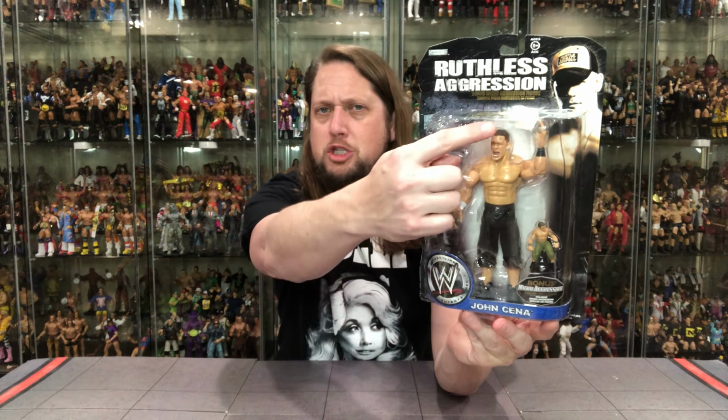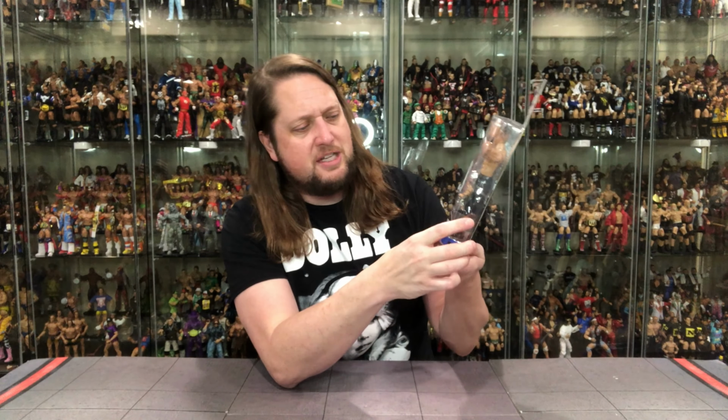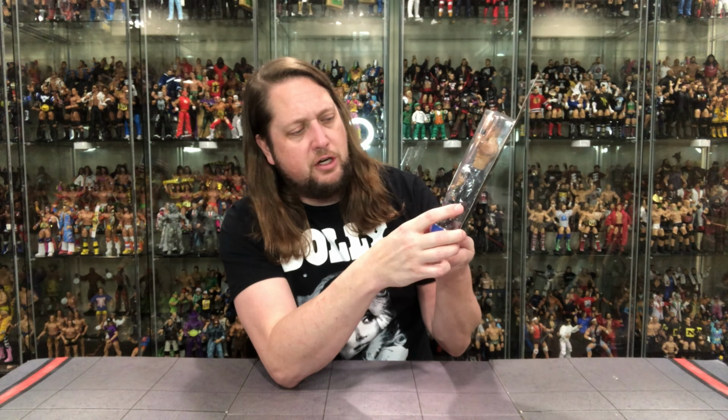But John Cena looking really good in this Ruthless Aggression style packaging. I'm here for that WWE logo, John up top there, Ruthless Aggression. You got the figure, both of them sitting there really good. John Cena down below, and it says bonus, Micro Aggression figure included.